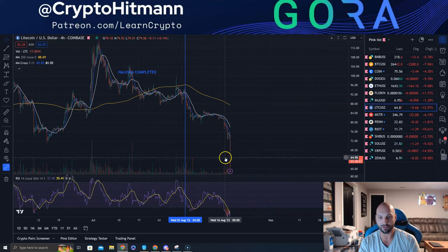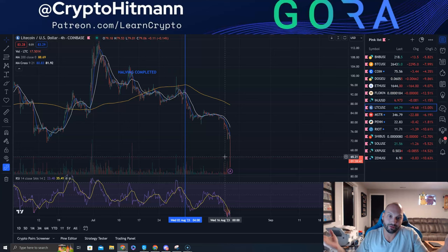Other than that, you don't have much to go on. Moving averages aren't in your favor. Bullish divergences just aren't there. Historically, after the halving, you have a few months of downward for Litecoin before it creates a rounded bottom. And then we're going to see a nice trajectory leading into the Bitcoin halving. But other than that, I don't see a reason to be a Litecoin holder.